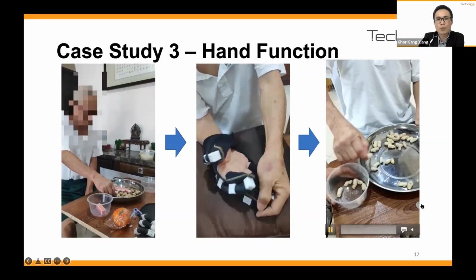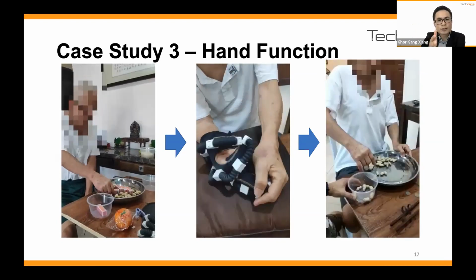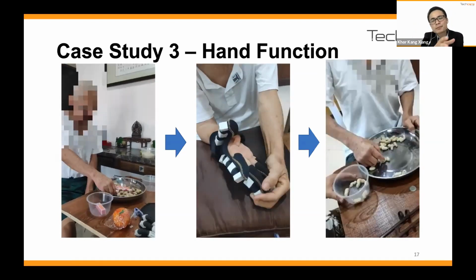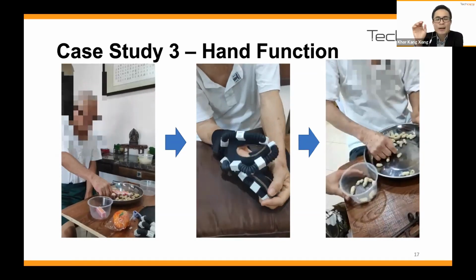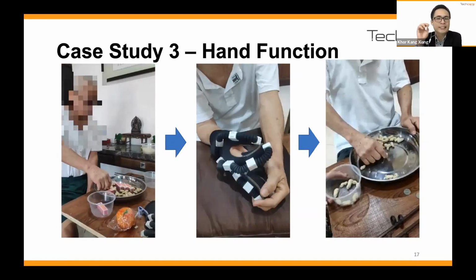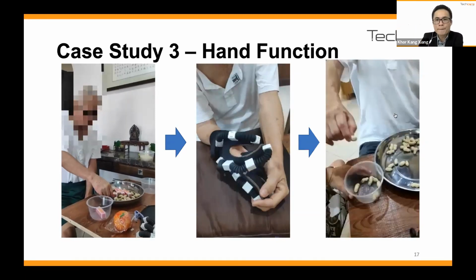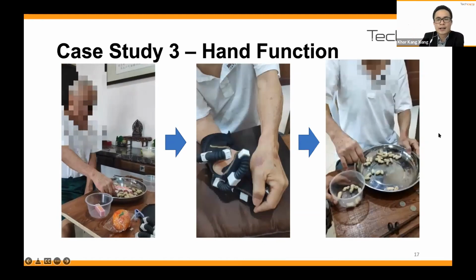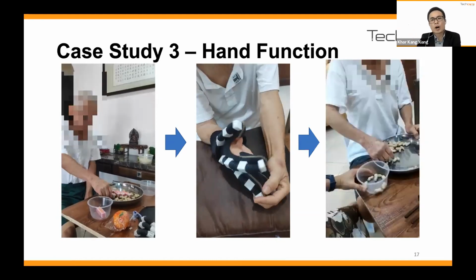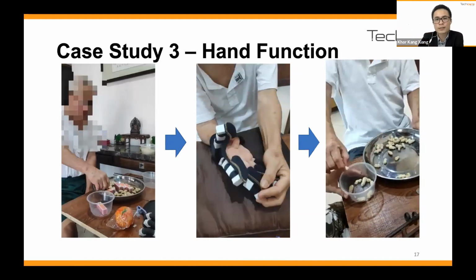And this is the result when we apply it in function. After wearing the robot, we did not stop there. We asked them to pick up the robot hand, and then we asked them to do the intended function. And slowly they can start to get the feel of the pick and place movement. Right. Because the end idea is that the function is still the key component for the patient. So it is very important for them to go back to the function.